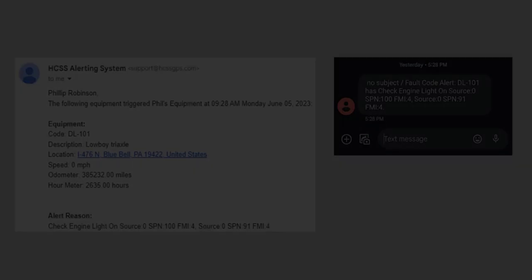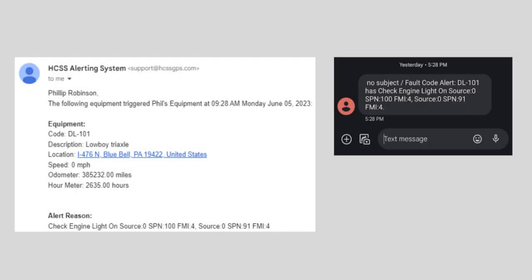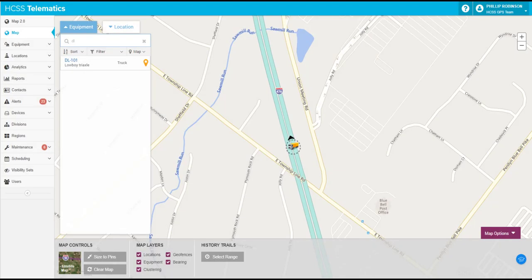Let's see how. A triaxle truck has experienced a fault. I'm a predetermined contact that was alerted automatically via email and text message. The alert shows high-level information about the equipment and reported fault codes. After receiving the text or email notification, I'll log into HCSS Telematics and view the equipment details page for more information.